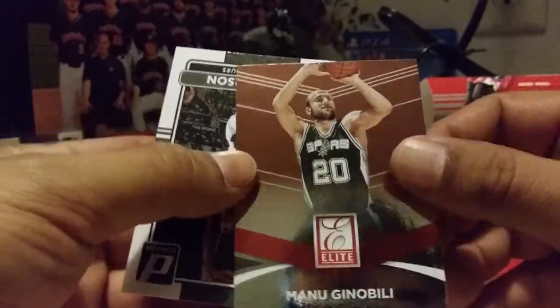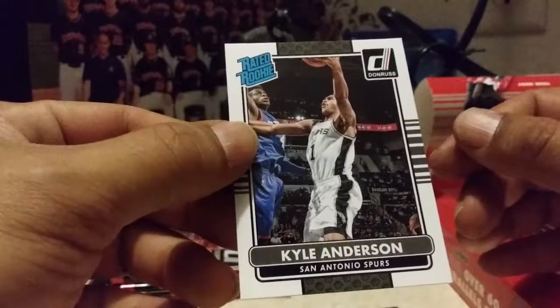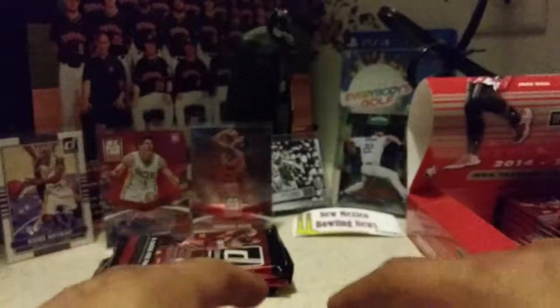Manu's been around forever, man. And our rated rookie in this set is Kyle Anderson. Yeah, Manu's been playing for a long, long time.